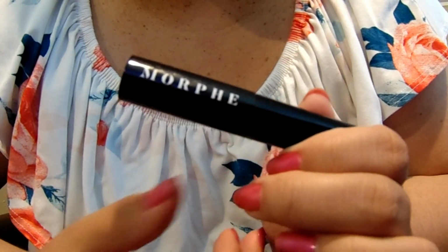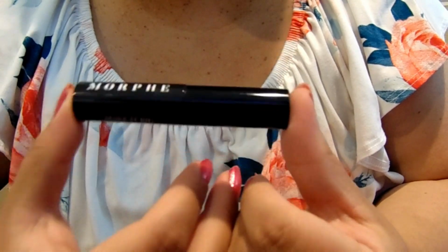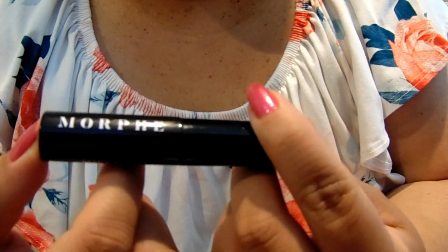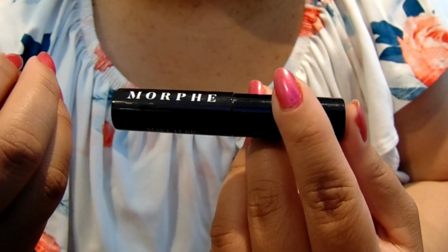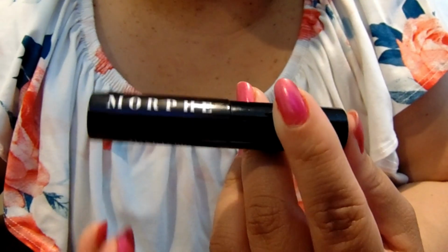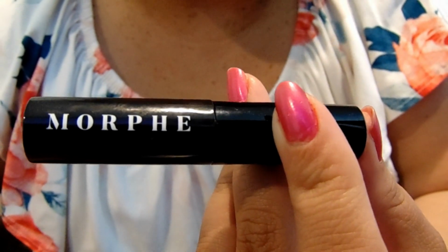That's what I've been using for almost three years at this point, because I haven't had an allergic reaction to it. So I did kind of take a chance with this Morphe one. I'm glad to report I did not have an allergic reaction. It's on the bottom of the list this week just because I don't feel like it really lengthened my eyelashes. I don't really feel like it made them fuller. It was just a mascara, if that makes sense.